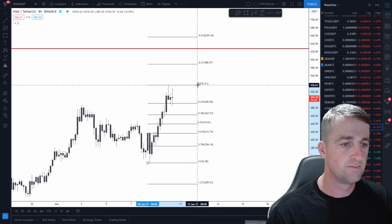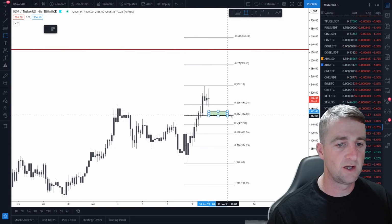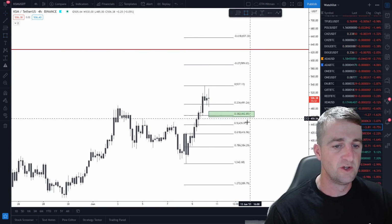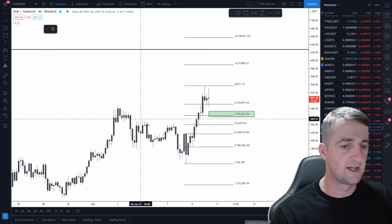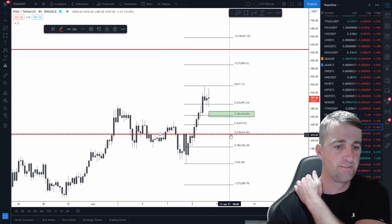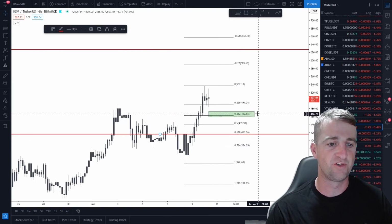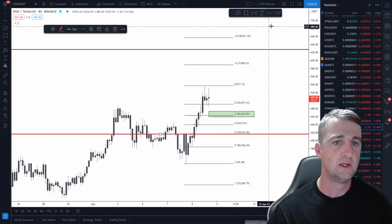So we could either have a look at the 382 level, here at $462, and then I would ladder some down all the way down to that golden ratio region down here. So maybe a couple of orders at $400, and then gradually increase them all the way up to 462, and I think that was a good chance that you might get some orders picked up.